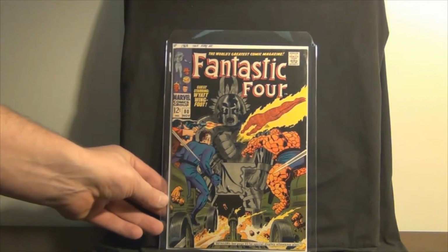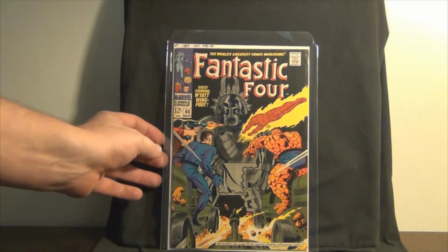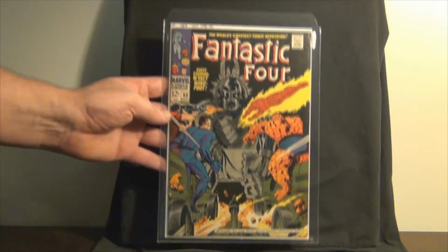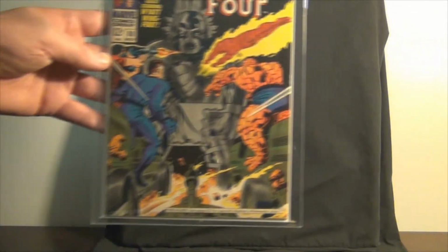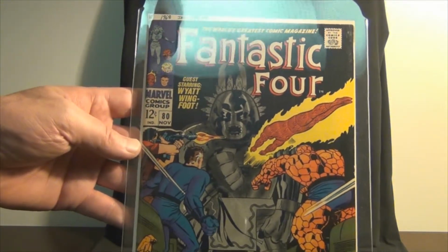We have a number 80 in very fine. I'm really thinking about getting this one graded. This one, for some reason, sells for more of a premium, and I'm not exactly sure why. I think it may be the black cover, which is probably most of it. From this era, it's quite difficult to find some of these black covers that are still really glossy like that one is.